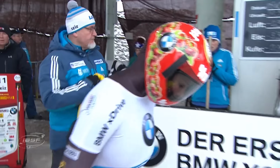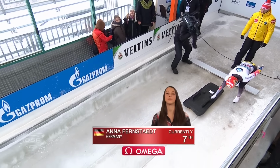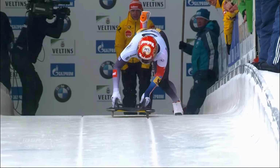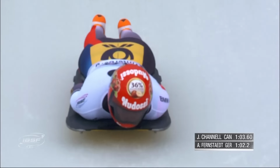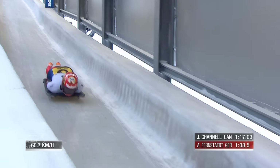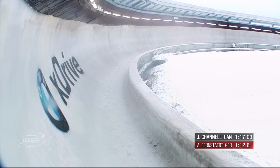Next up is the 7th fastest girl from the first heat, 21-year-old Bavarian Anna Fernstedt. Spent her birthday week in Whistler, the 3rd straight year that she's done that, apparently. The previous 2 years was on the Intercontinental Cup. You'll get the worst start of the competition so far, 14th. Worst start, but watch how this athlete can fly down the track. She had the same type of start in Whistler last time out, and she finished 6th.